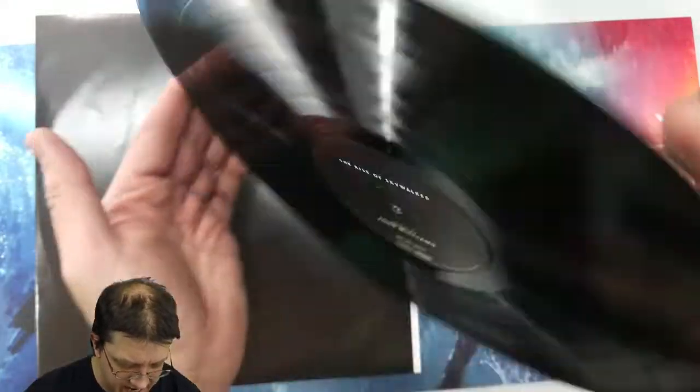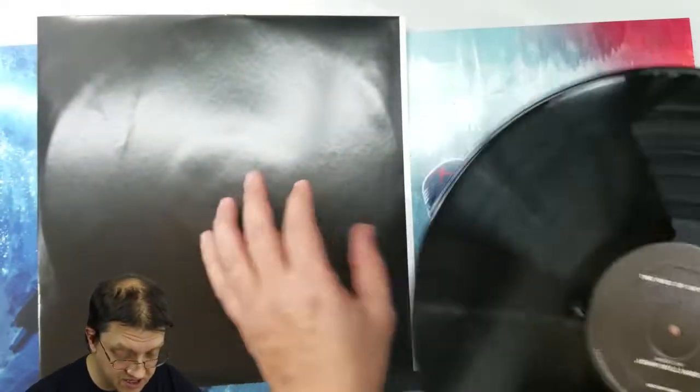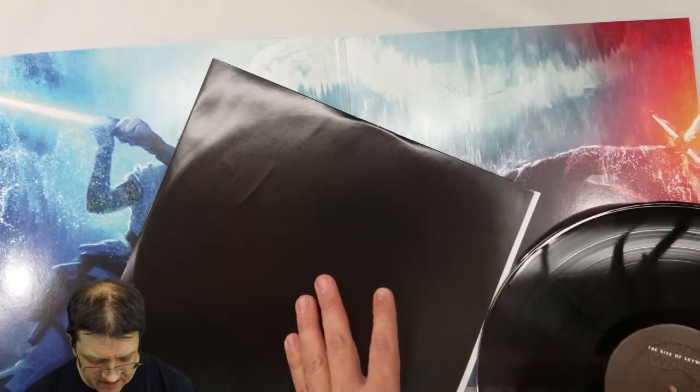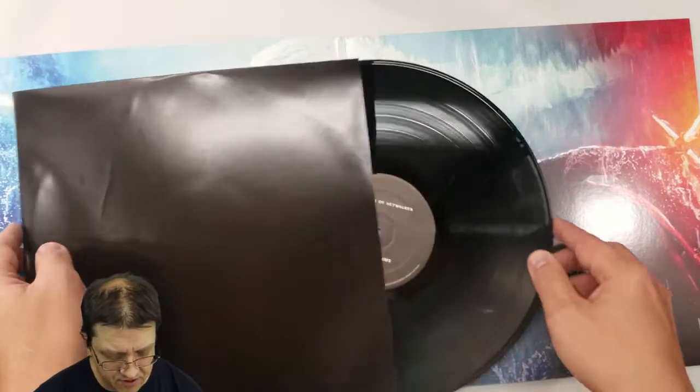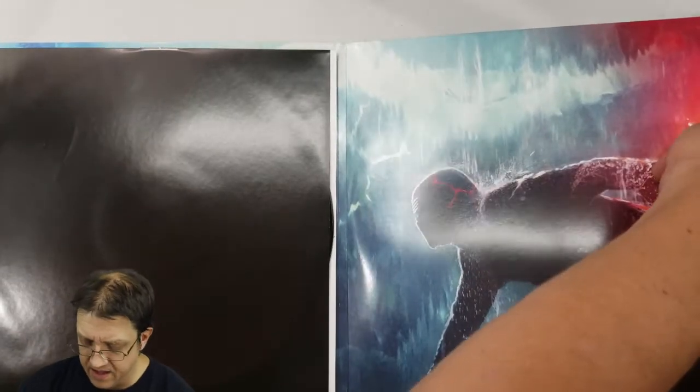So disc 1 side A and disc 1 side B. Unlike some of the other Star Wars releases, they did not alternate the sides, which is a little disappointing, but not bad. And I'm suspecting the other record will be the same as well, which it is.